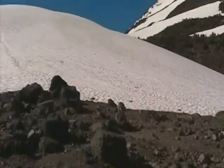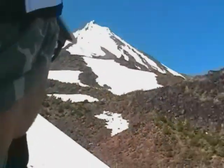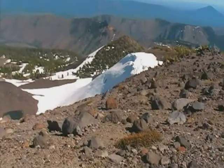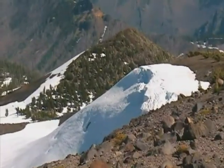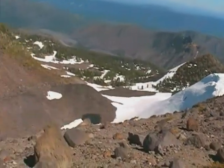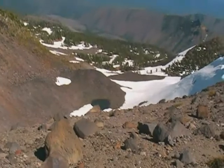You can see that's pretty darn steep right there. That would be the point of no return. Probably real similar to this one over here. Just a gnarly drop off right there. There's a tarn down there.